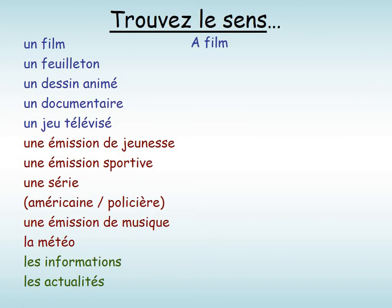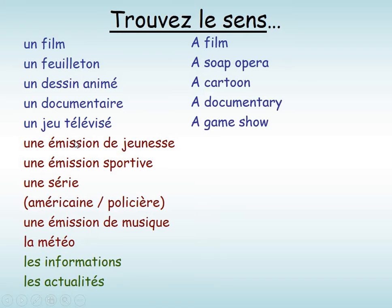Now then, what they mean then. Un film, clearly a film. Feuilleton, a soap opera. You know, your EastEnders, your Corrie, all the rest of it. Dessin animé, a cartoon, literally, animated art, a cartoon. Documentaire, what it looks like. Jeu télévisé, a game show, literally a televised game. Hopefully you've figured out that émission means a program.